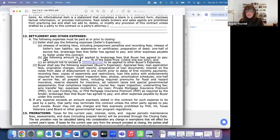And then on the amendment, there is a line that said, we're going to put this in paragraph 12. Okay, so that's still there, and you can still do all of that for general type fees. But what has changed is that they've added this section here. It's called B, and it says that the following amount to be paid to brokerage fees that buyer has agreed to pay, and you put in either a dollar amount or a percentage amount.